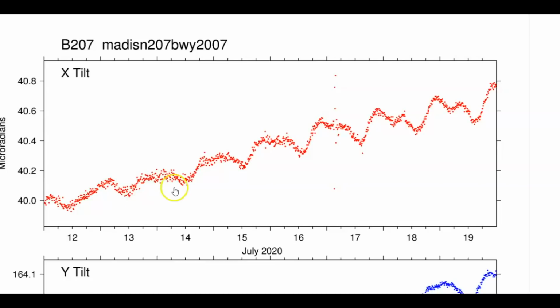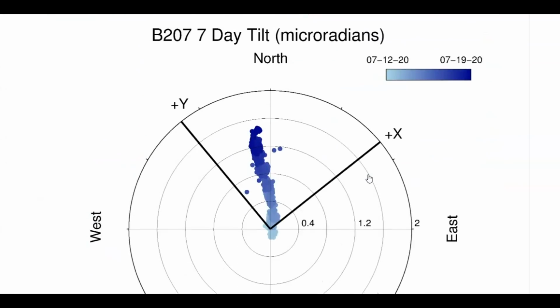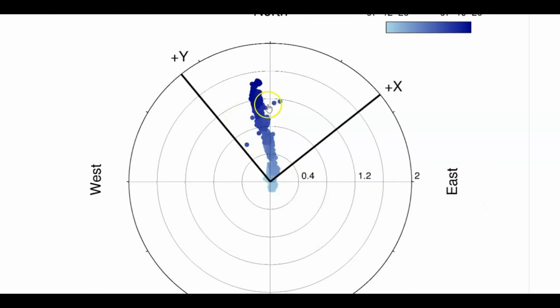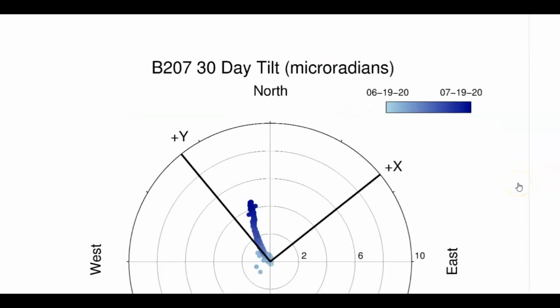And the monitor for Madison River, which is just below Norris Junction. Top is north, bottom is east. Definitely got uplift going on. But the disc shows you all earthquakes in the last 7 days. In the last 30 days.